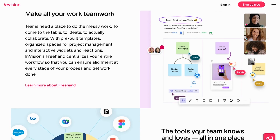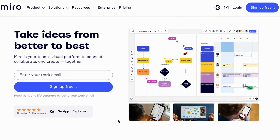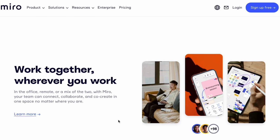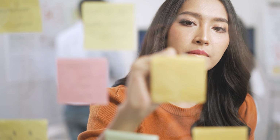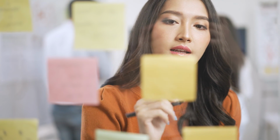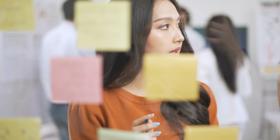There's also lots of great tools like InVision or Miro, for example, that let you do more of like a drag and drop, or different people can write things simultaneously. You can do more of like a design sprint format where, let's say, everyone takes 2 minutes in silence to write how might we questions, and you can all put them up on the board.